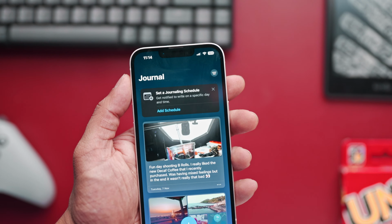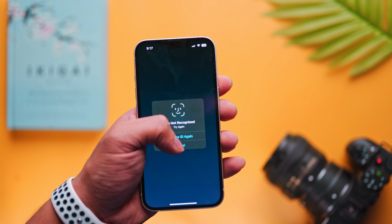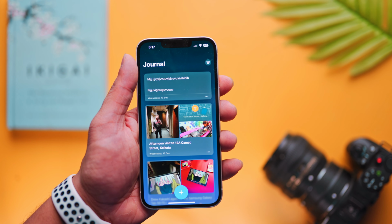You can set journal reminders on both Day 1 and Apple Journal. That way you'll be able to stay more accountable. And where privacy is concerned, you can lock both the apps using your passcode or your Face ID. I think Day 1 even offers end-to-end encryption. Not really sure about this one, so please correct me if I'm wrong.